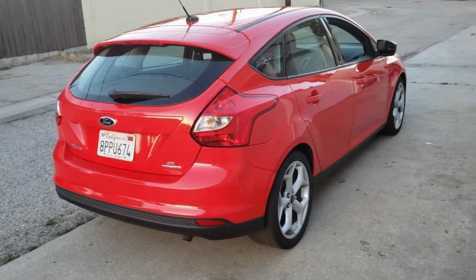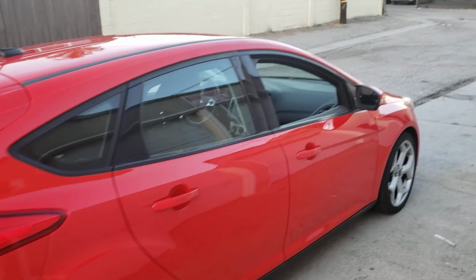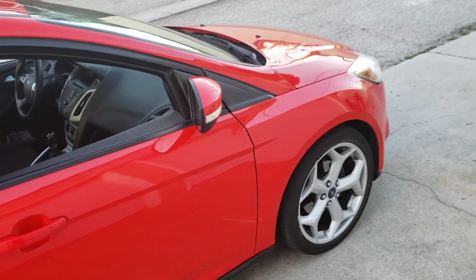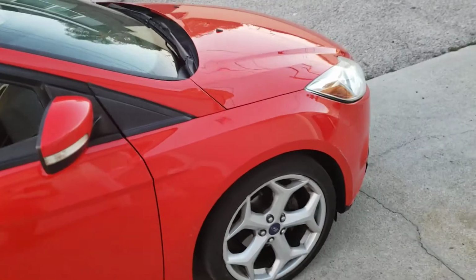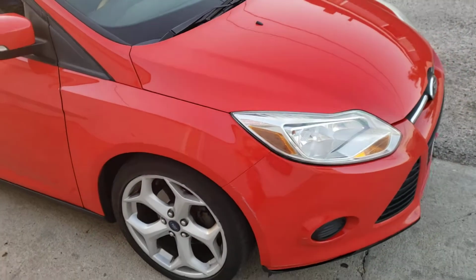So anyway, this is my cruiser. And like I said, I have my Fairlane and my Mustang, which I will do videos on down the road. But for now I thought I'd start out with this.